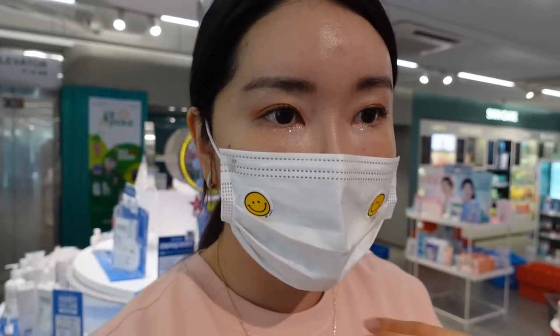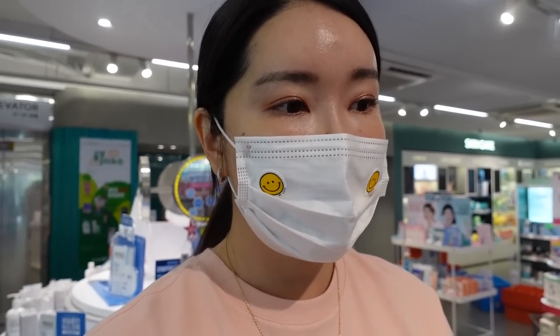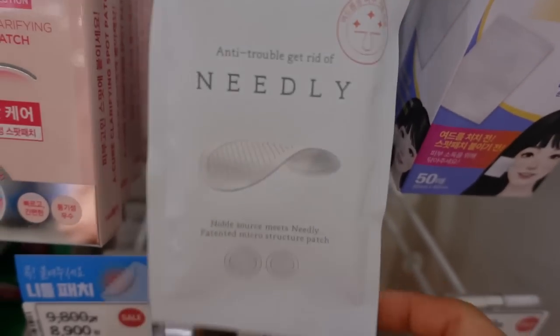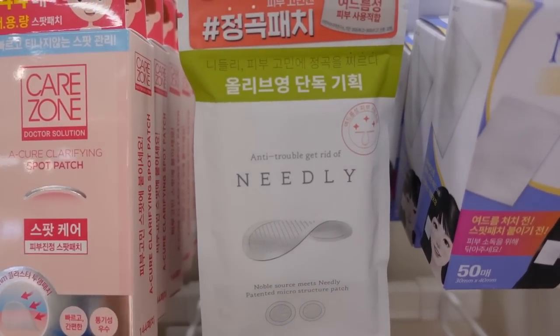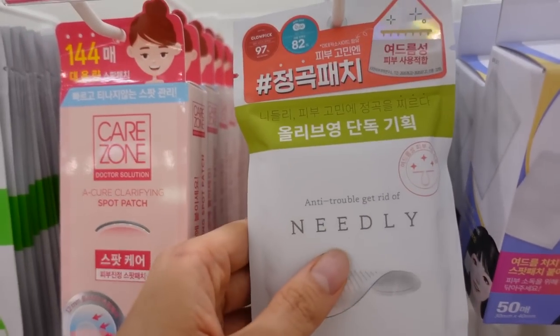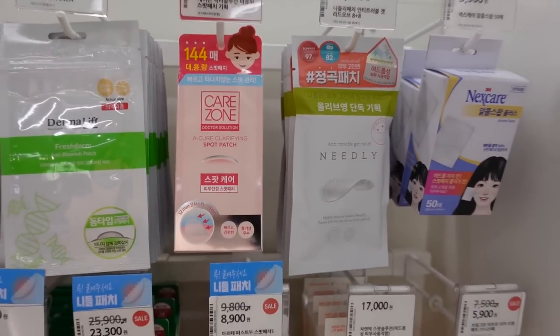I have a few more that I really want to try. And I did not know, but they have so many different categories of patches. Here they have micro needles to care for your breakouts, but they have another one that you can use for a brightening effect for your blemishes and freckles. And they have another one for fine wrinkles. So they have so many different ones. I'll definitely try them and then share with you guys how they were as well.